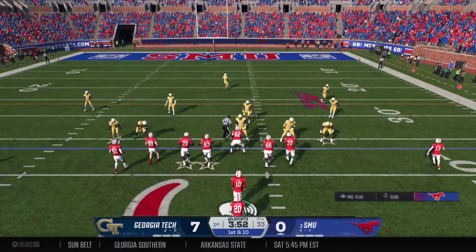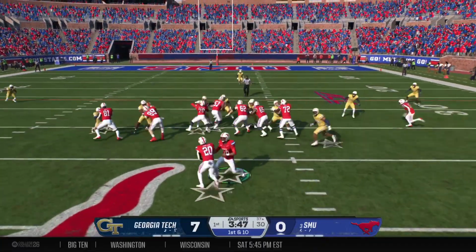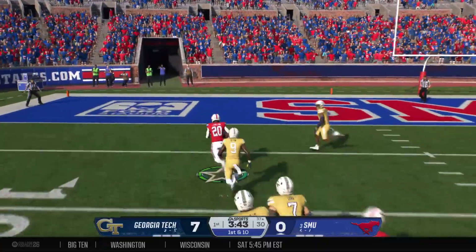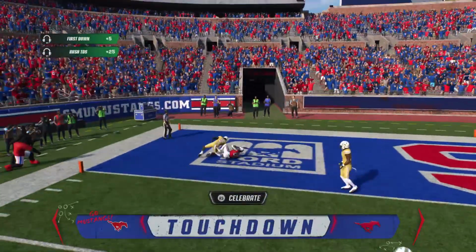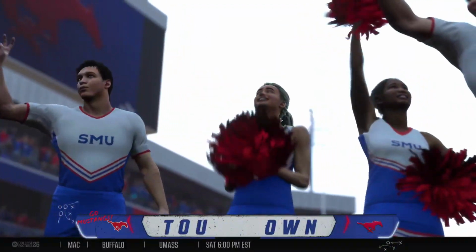And this quarterback wasn't thinking about taking off and running with that one. He was outside the pocket, but he kept his eyes down the field. He kept reading the coverage. He was surveying. Running free. And he runs it in for the score. Touchdown, SMU.